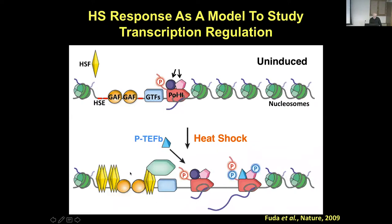And this recruits the P-TEFb kinase, which then allows this paused polymerase now to escape very rapidly, about once every 6 seconds, so that the polymerases are stacked on the gene about as tightly as they can go in response to heat shock.